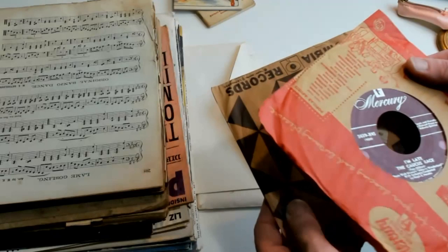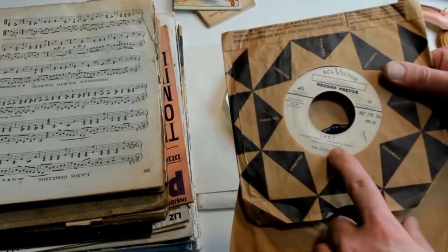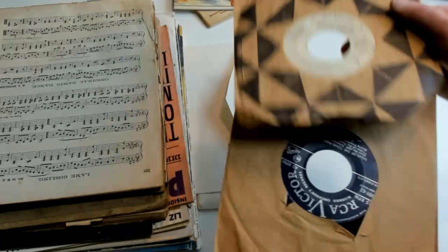These are the kind that people miss most of the time because they don't think the Disney ones are worth a ton of money. And for the most part, they're not. 50 cents, this one I'll get. It's a promo. The Siamese Cat song. And then it's got Lady from Lady and the Tramp. This one's like 6, 8 bucks on a good day. And it's mint, so I'm sure I'll get that for it.